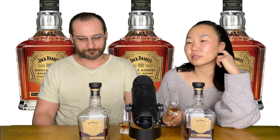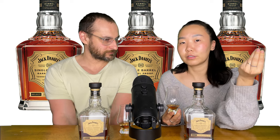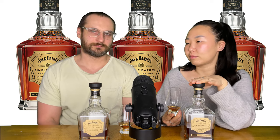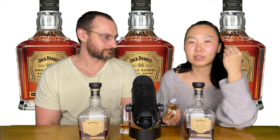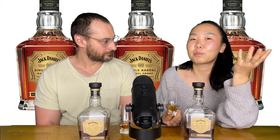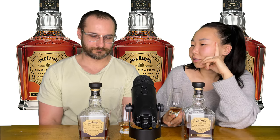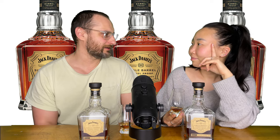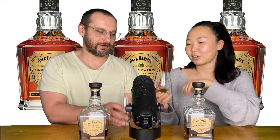One of the reasons why I love Stagg is because it has so many flavors and it's sweet, and I think Jack Daniel's has the same things. It's very flavorful. Your taste buds are just dancing, and it's so sweet. That's why, if I remember correctly, the mash bill is 80% corn, 12% rye, and 8% malted barley. All right, okay. Let's get into the cheers.